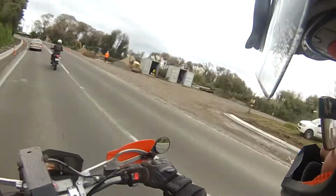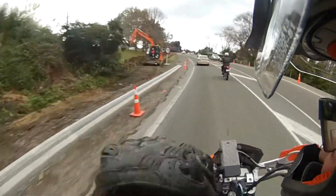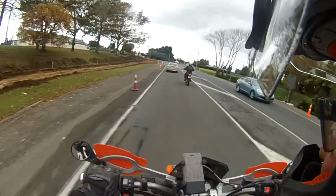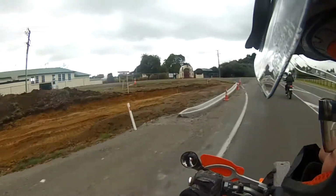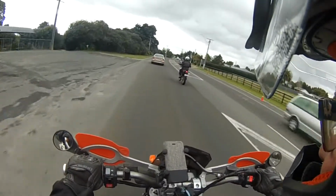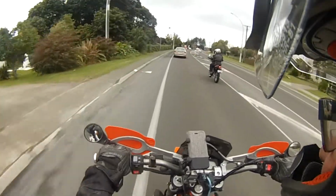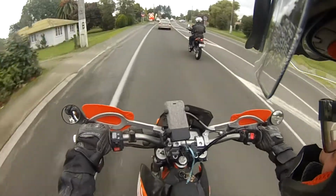Quite ironic they're doing this road up now that the new motorway bypasses the town and this village, and they've decided to upgrade the road. It's a bit of a laugh, really. I can't really think of what else I wanted to buy now, but that's quite enough for now.